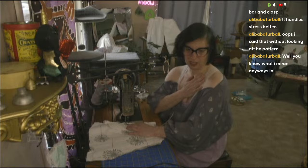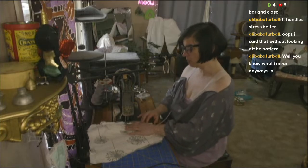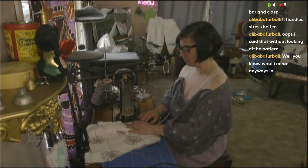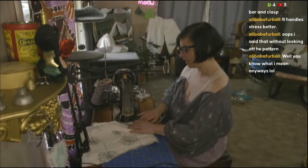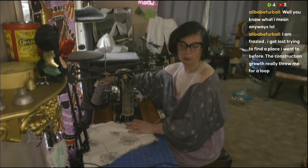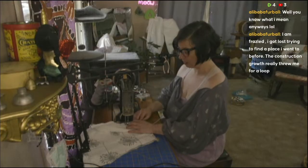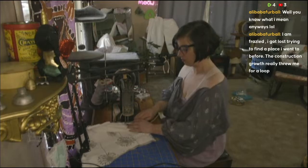Oh, oops, you said that without looking at the pattern. Well, you know what I mean. Anyways, right, I do know, because I know what the original says, and I know I don't have to be limited to pinning this close. So I think I would rather do something that's going to be more structural and do its job.